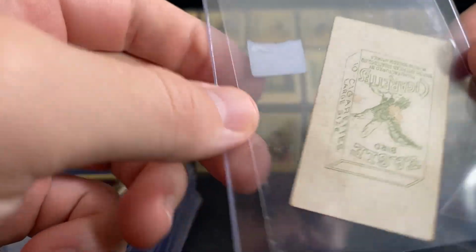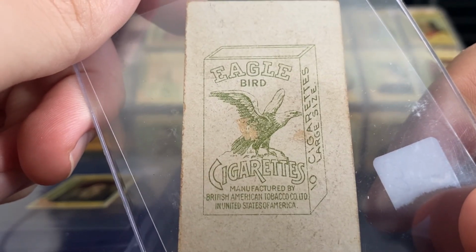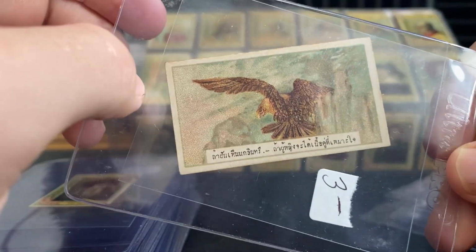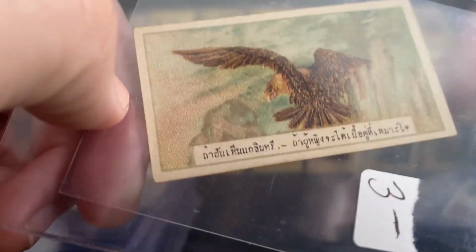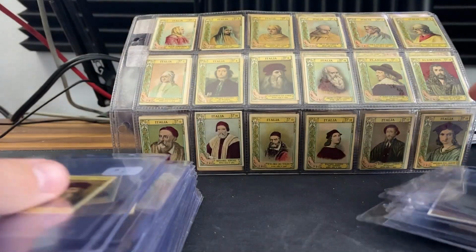So, British American Tobacco, it says on here, Eagle Bird Cigarettes. Let me know the backstory on this card, if it's pretty common or rare. I can't even tell what language that is. I'm sure I'm going to get roasted for not knowing, but I do like that back.